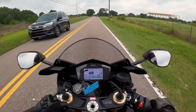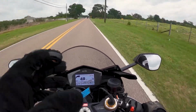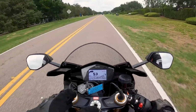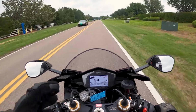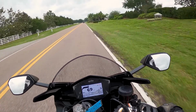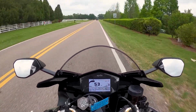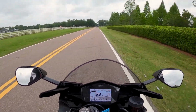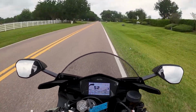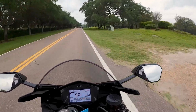Now the other key thing that I mentioned before about the RSV4 is the sound. With it being a V4, it gives a different kind of sound. And this bike definitely has a unique sound, and I love it. It sounds so good. I don't know if you can hear that, but it just sounds beautiful. I love it. It's a very aggressive tone, I guess it's the best way I can put it. It's not your typical whiny sport bike sound. It sounds mean, it sounds muscly.